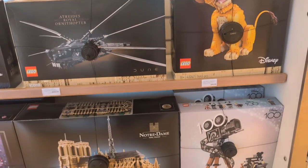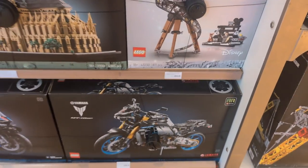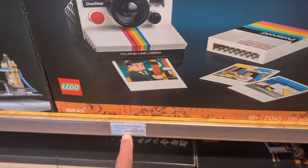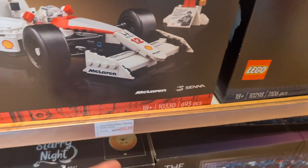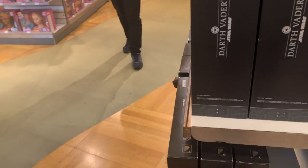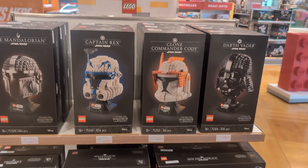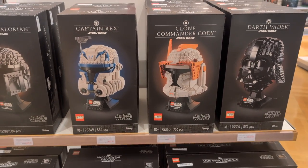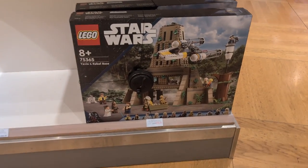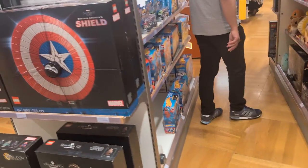Lion King, June, Walt Disney, full retail price of course, and there are a few deals, 55 for the Polaroid, 55 for the Ayrton Senna, helmets, yep, they're all on offer. They're good, but not amazing prices. What's that? 120? Yeah, that's way over the top. You can get that cheaper a lot of places.